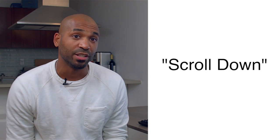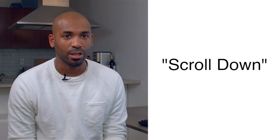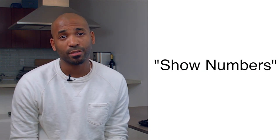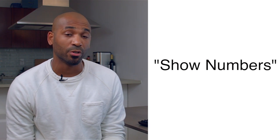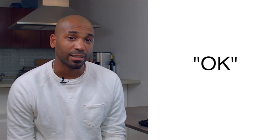I demonstrated using the scroll down command to move the view of the Internet Explorer window. If you don't see a link on the screen or the application doesn't understand your voice, you can say show numbers and everything will become numbered on the screen. Then all you have to say is the number and the word okay to have speech recognition click that link.